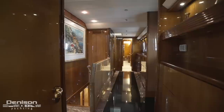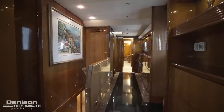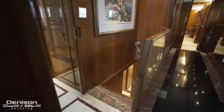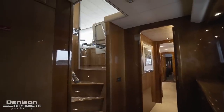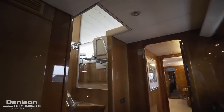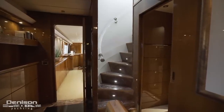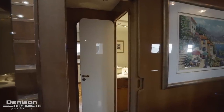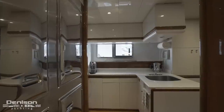I just want to take a second and break down all the different directions that this foyer can take you. First, you have the option to head down to the lower accommodations, or you can continue forward into the master. There's also a set of stairs leading to the wheelhouse. We'll be returning to all three of these areas in just a few minutes. Facing aft, you see another set of stairs that access the sky lounge, as well as a centerline door that opens up into this yacht's dayhead. Just beyond this, on the port side of the boat, is the galley.